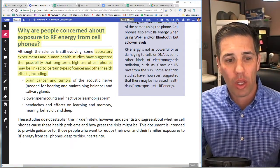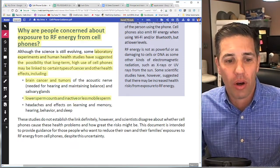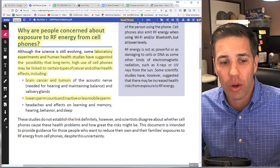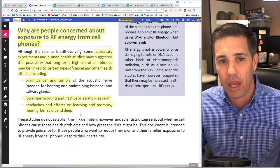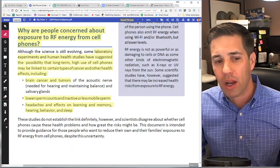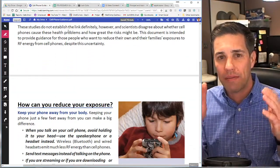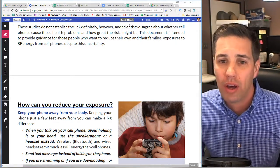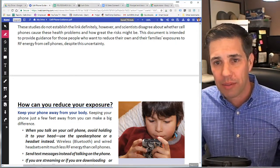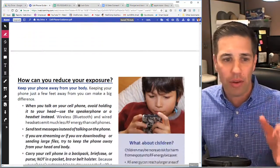We're talking about lower sperm counts if it's in your pocket, and then also headaches and effects on learning and memory, hearing, behavior, and sleep. It's a pretty big deal. Let's talk about what this is looking at. The studies do not establish the link definitively. However, scientists disagree sometimes about whether cell phones cause this or not. Let's just take a look at it. I'd rather you be protected.